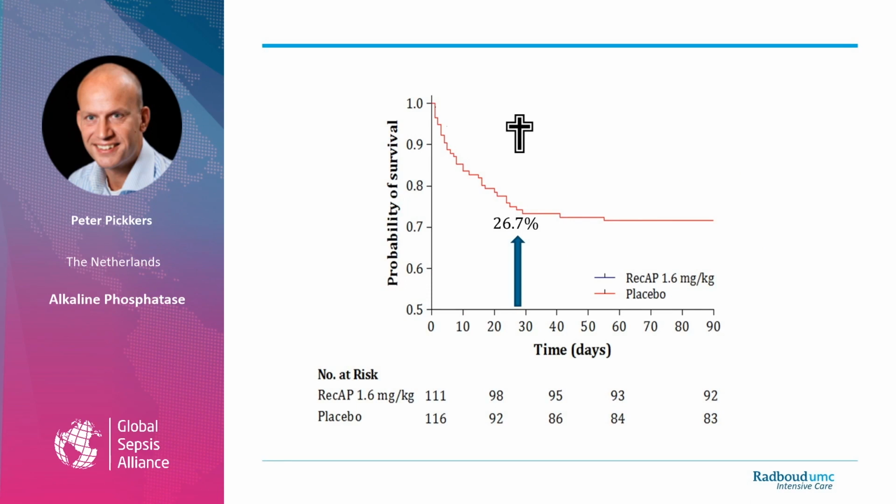Then the survival curves. This is the Kaplan-Meier curve of those patients that were treated with placebo, and on day 28, 26.7% of these patients died. In those patients that were treated with alkaline phosphatase, mortality was significantly lower, and on day 28 it was 14.4%. This was a significant effect, and also up to day 90, this significant signal was still there.